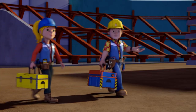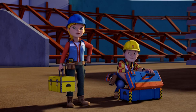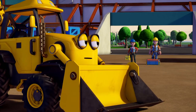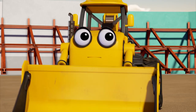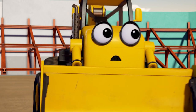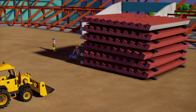Here we are, Spring City Stadium. What a perfect place to play sports. Yeah, I love sports! Mainly because I always win. Really, Scoop? What was the last thing you won? Well, there's... I can't remember at the moment. Bob, what are these over here? Those are the bleachers that people will sit on to watch the sports.